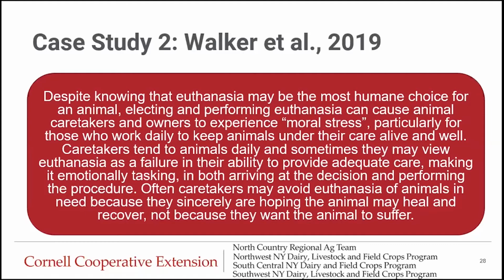Often caretakers may avoid euthanasia of animals in need because they sincerely are hoping that the animal may heal and recover, not because they want the animal to suffer. I think this quote in this paper really brings the crux of the situation to us that care about animals so deeply. But we need to make sure that we take care of ourselves in making this decision because it is the right thing for the animal in certain situations.